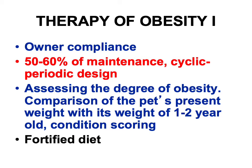In the therapy of the obesity, the first is the owner compliance. It means that you have to ask the proprietor to write every day a diary of what they had fed to the dog and the cat. And it's very important that only one person should feed the animal, because it's not the case that one person keeps the diet and the other will give some treat to the animal in secret. So this is the owner compliance.